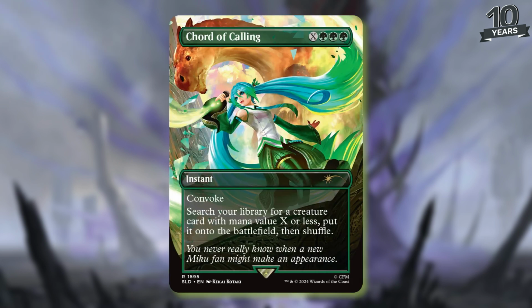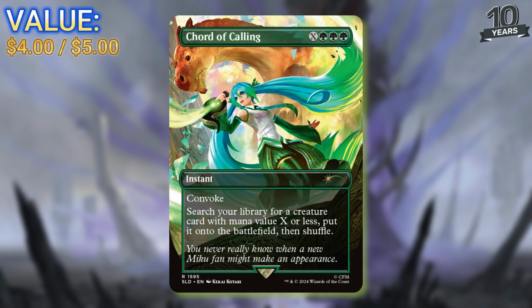Now, one that's slightly better is Chord of Calling. This is a pretty strong card that can do a lot, especially for green, bring out some big creatures, and being able to cast it with Convoke is certainly an added bonus. It's about $4 at the cheapest for the non-foil and $5 for a foil, and that's because it just got reprinted in Ravnica Remastered, which, again, it's a good card, and it's probably one of those cards that will go back up steadily over time, I would think, but still, doubling down on a reprint of a card we just got a couple months ago that is nowhere near in demand, quote-unquote, just doesn't sit right with me when asking you to pay full price for these things.